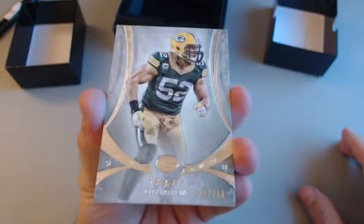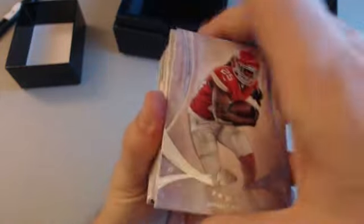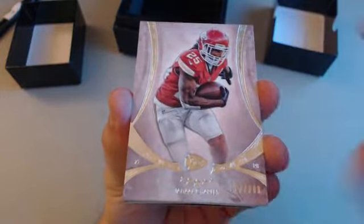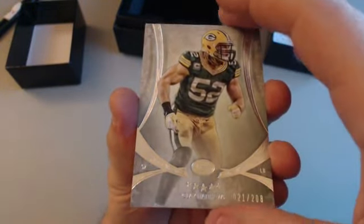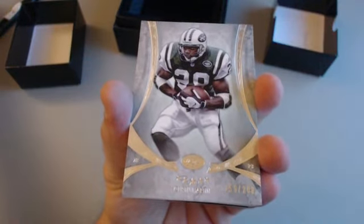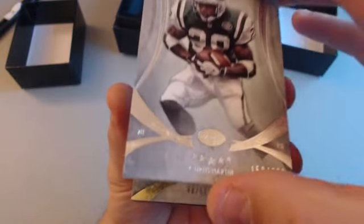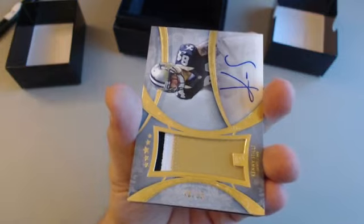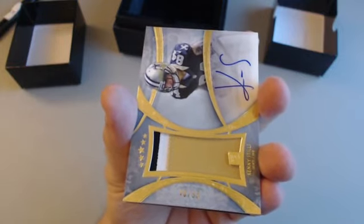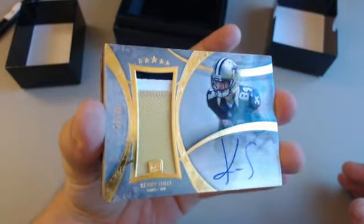Start out with a Clay Matthews. Actually, I believe we have another card here that's not a hit. Yes, we do. Jamal to 208. Clay to 208. Curtis Martin to 208. First hit will be a Kenny Stills three-color patch rookie on-card auto. That'll be Race Fan 23. Nice three-color patch. They are all on card in this set, too.